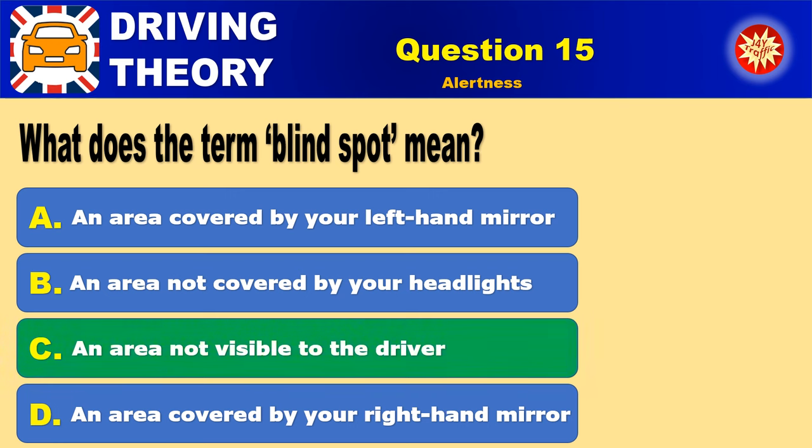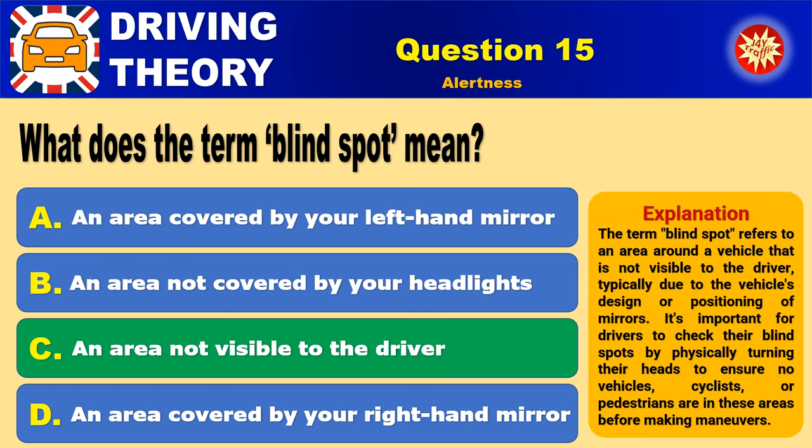The correct answer. C. An area not visible to the driver. Explanation: the term blind spot refers to an area around a vehicle that is not visible to the driver, typically due to the vehicle's design or positioning of mirrors. It's important for drivers to check their blind spots by physically turning their heads to ensure no vehicles, cyclists, or pedestrians are in these areas before making maneuvers.